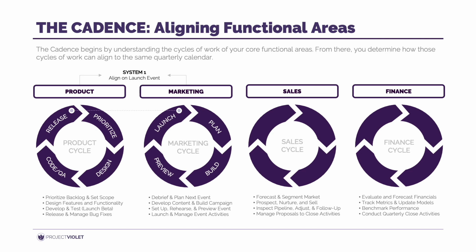The next area is sales. They begin their cycle of work with forecasting the quarter. From there, they put their sales team to work, prospecting, nurturing, and selling. About halfway through the cycle, they'll inspect their pipeline and make adjustments, and then drive towards quarter close, trying to hit their sales targets. Aligned to the same calendar is finance.